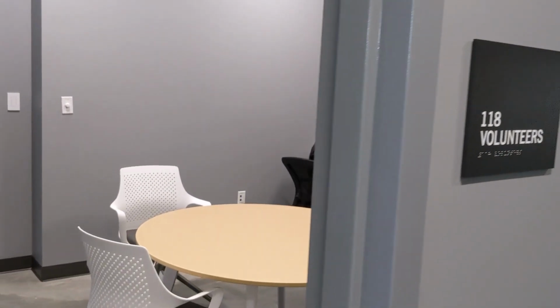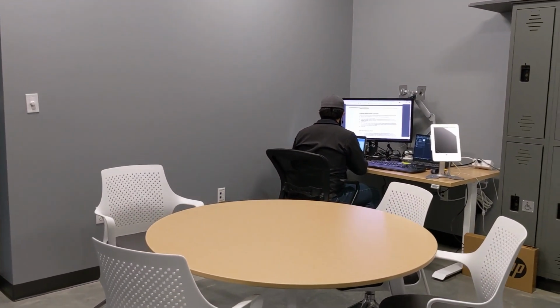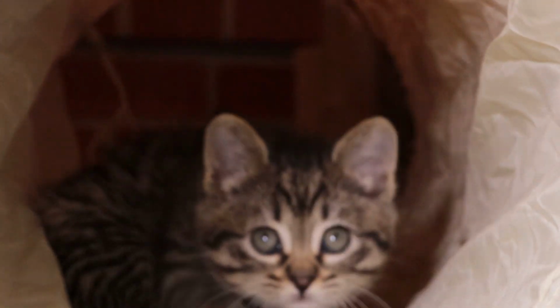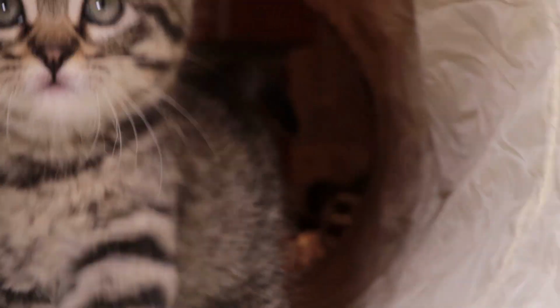The volunteer office is a place where the volunteers can gather, connect. They'll even have lockers to store belongings. Volunteers are critical to the animal shelter. It's important that they have their own space. That way they can be great matchmakers for the adopters.